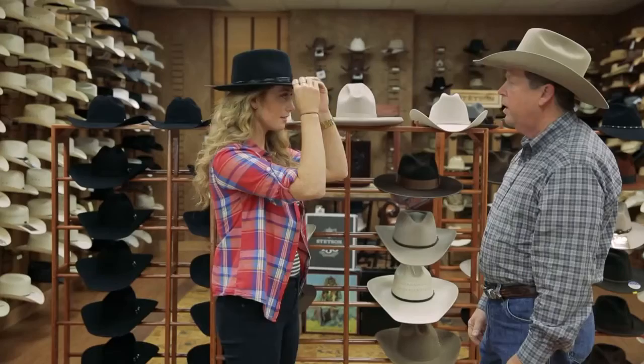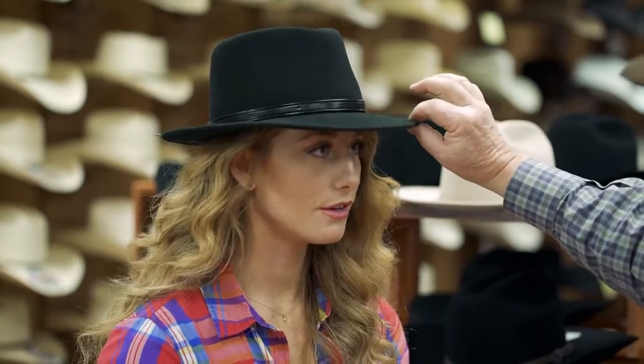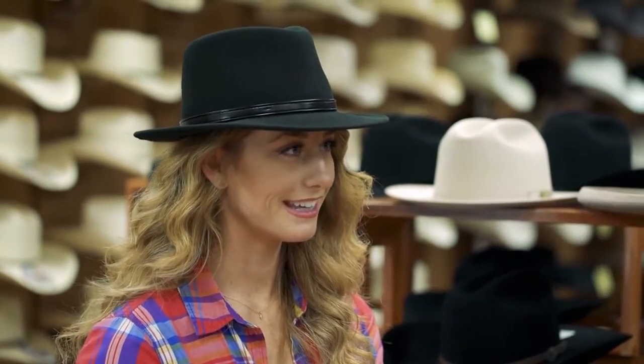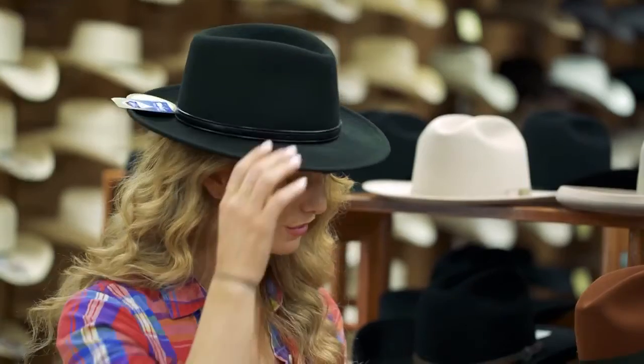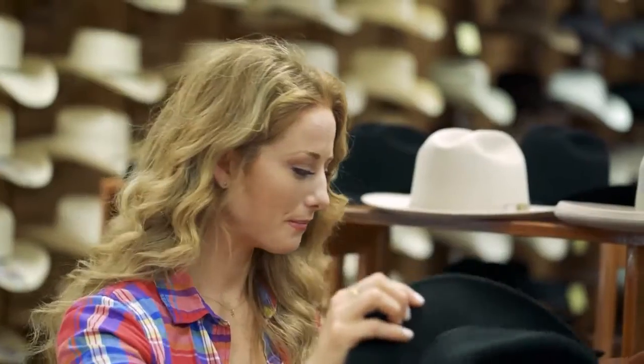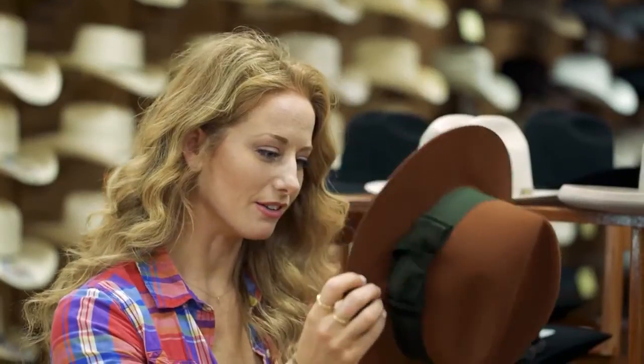And that one fits very well. This one seems to fit well. Yeah, and shake your head when I shake the hat, so that's good. That's what you want? Absolutely. But this is more of a dress hat, fashion hat here, so let's try it on and see what you think. Neat color.